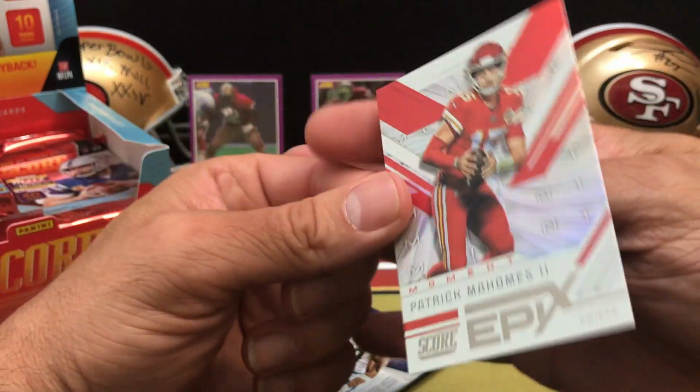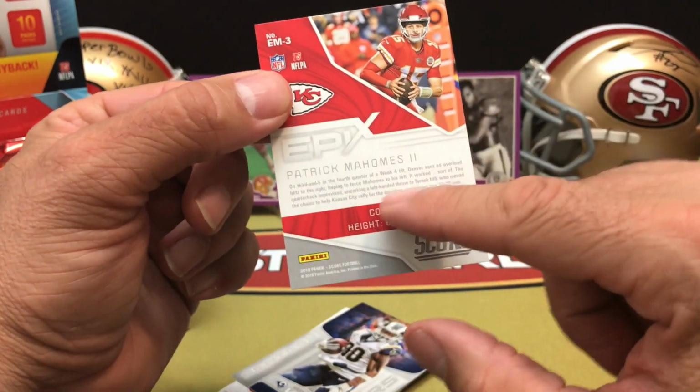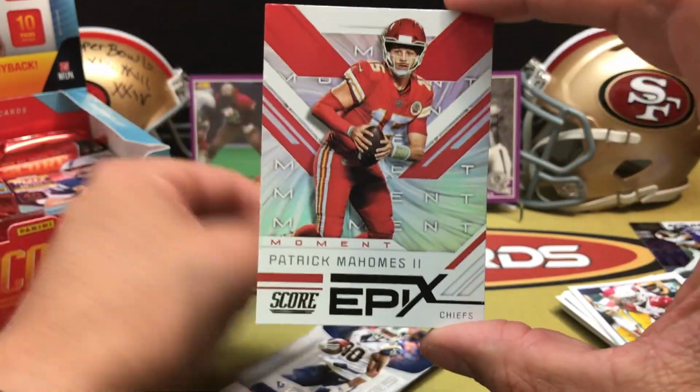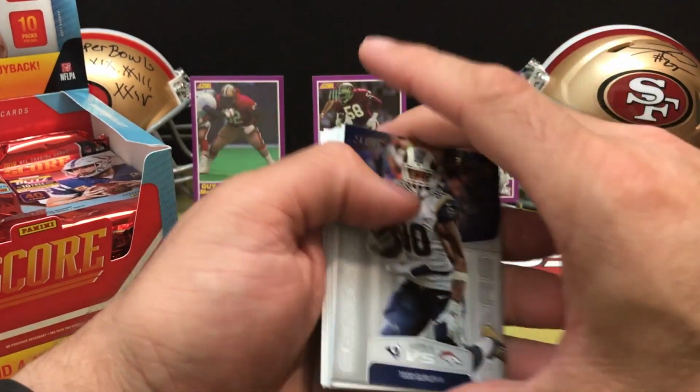And this is Patrick Mahomes. And should tell him, yep, on 3rd and 5. So it gives off a play in the background. That's a moment. Standout moment of last year's season. So that's the first Epics card that we've got.